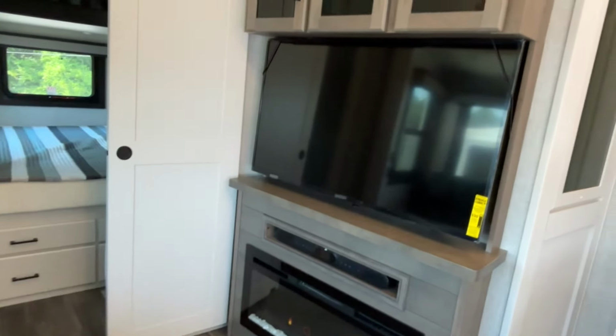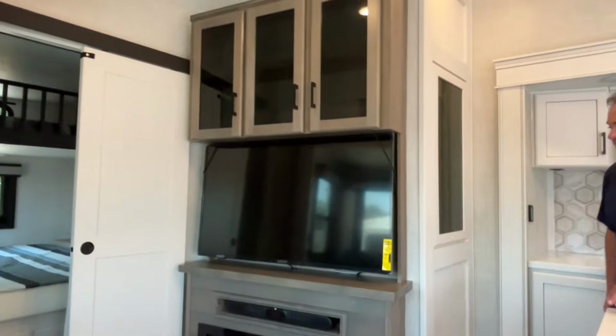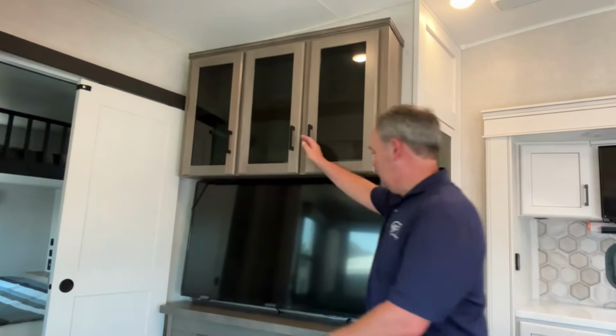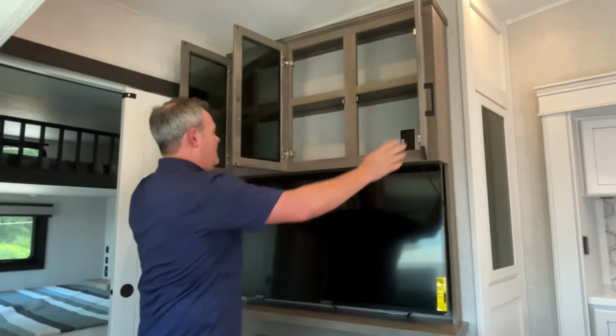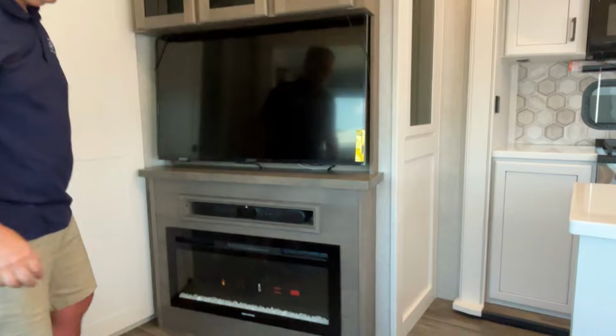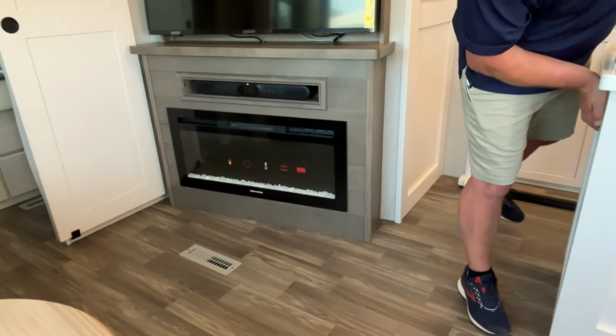Right over here is going to be your entertainment center. You got storage across the top. That's a lot of storage, and there's a plug-in in there. Big TV already in place in this one. Your sound bar. Ooh, a JBL sound bar. Nice. And you've got an electric fireplace down there.